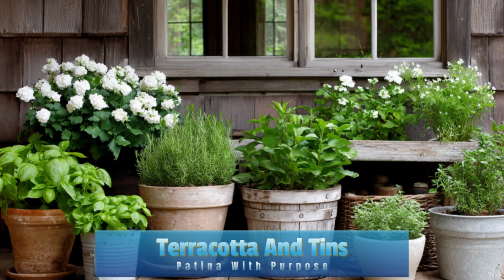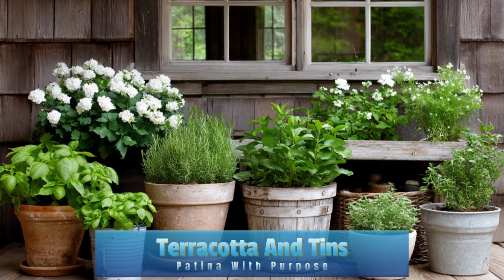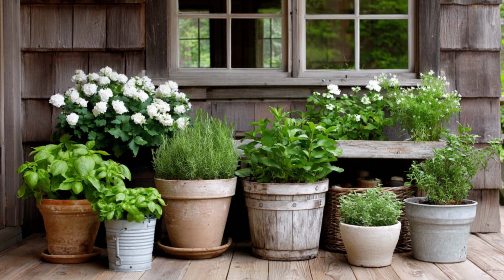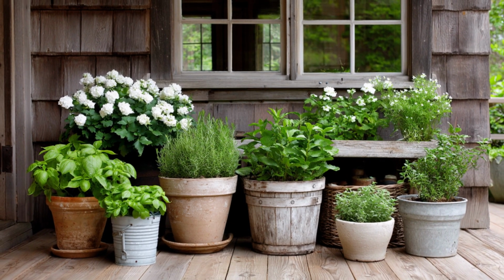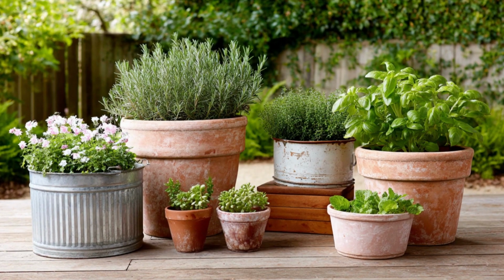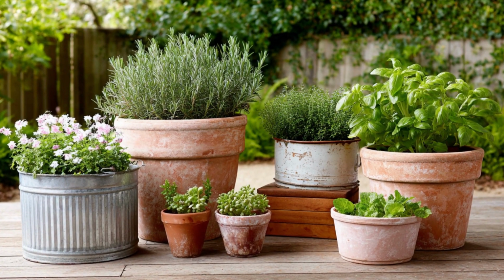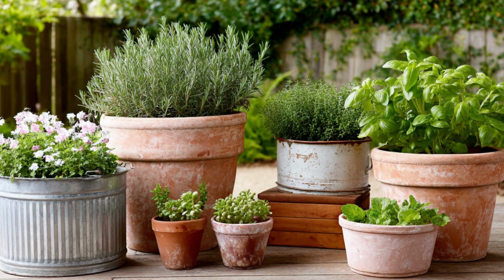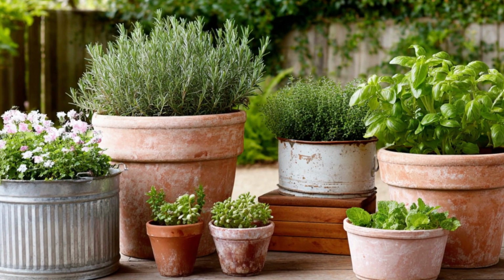Containers play a starring role in Granny Chic gardens, offering both charm and practicality. Weathered terracotta pots, old enamel tins, and galvanized buckets provide the perfect homes for herbs, flowers, and even vegetables. Their faded finishes and patina carry stories of use, instantly adding a sense of age and timeless character to your outdoor space.